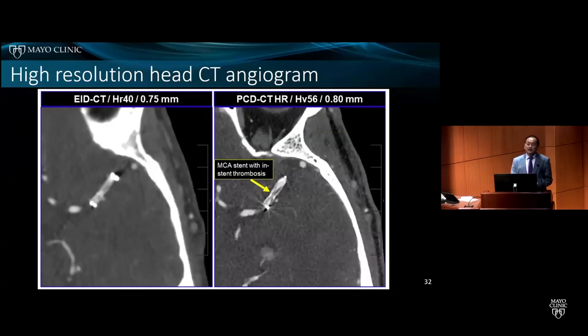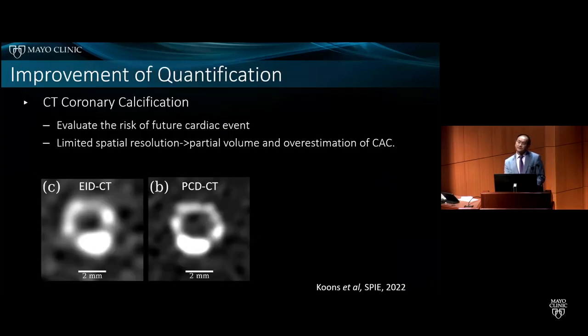Similarly, in neuro CTA exams, this patient has an MCA stent, and on the EID images, what we see here is a big, bright blob. In the photon counting high resolution, we can actually see inside the stent, and this is a clear case of in-stent thrombosis. So this potentially changed the diagnosis for this patient.